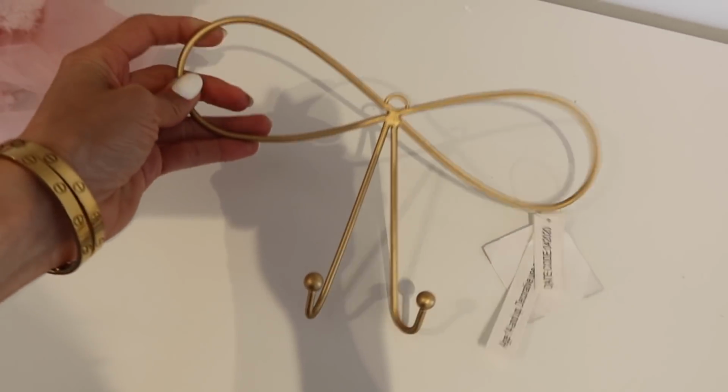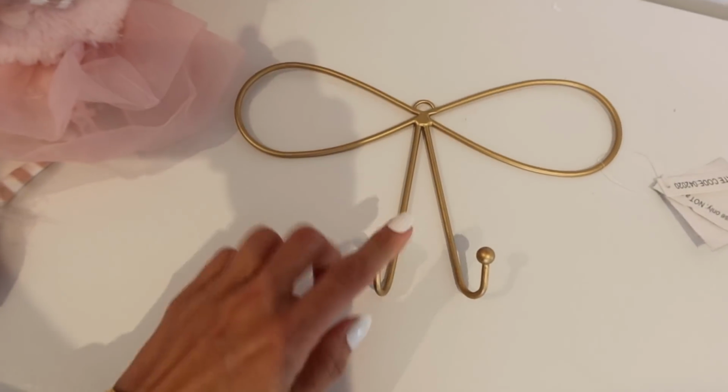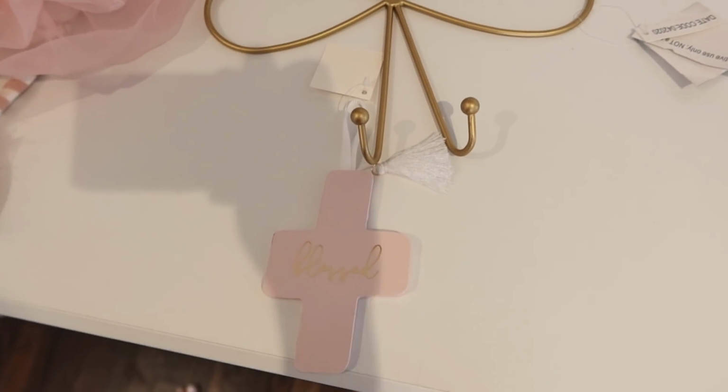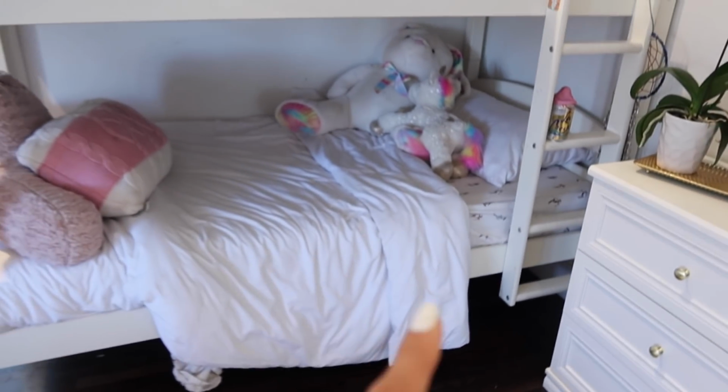I tried to find 2 of these. But we'll probably end up hanging this right here. She can put her little pink robe. And then I could possibly also hang this blessed sign for one, hang her robe from the other. But what we're tackling now, I do need to change her sheets out. I'll do that today too.